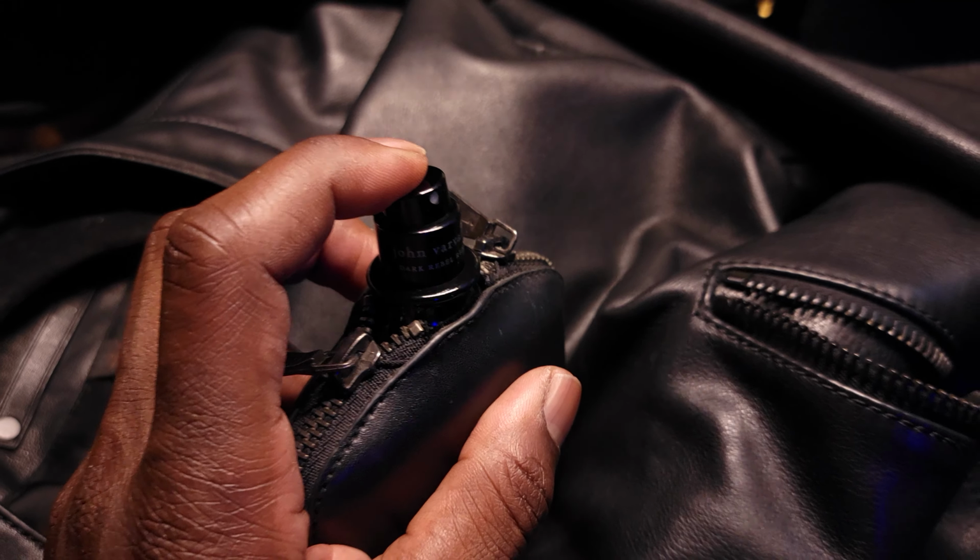If you want to see the full presentation, the cap has a pretty cool looking fleur-de-lis on the top. Kind of reminds me of Chrome Hearts. And for those of you who have never heard of Chrome Hearts, they're also a fashion house out of LA, make some really cool leather goods, etc. On the collar, the atomizer, it's the only place you will see any branding. It says John Varvatos, Dark Rebel Rider, and it's all black everything with this one. The atomizer gets the job done.